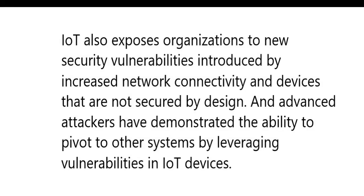And strong encryption is critical to securing communications between those devices, as we discussed. Data at rest and in transit should be secured using cryptographic algorithms. This includes the use of key lifecycle management.